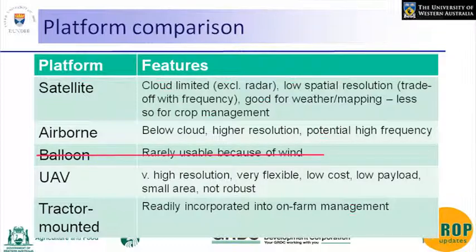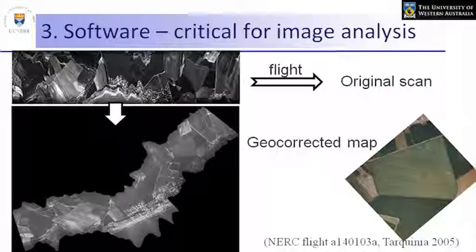And then tractor-mounted ones, I think, have tremendous advantages. We've heard a bit about the sort of opportunities here in the previous two talks, because they can be incorporated into on-farm management. So I rule out balloons, but the others all have their uses.